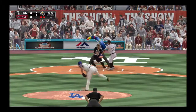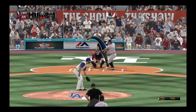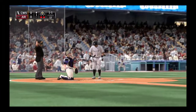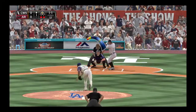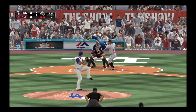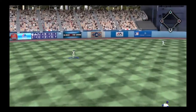So here is Avisail Garcia as he'll take one up in the zone, but indeed in the strike zone for the first strike. It's so important with guys like this to get ahead with strike 1. Put them behind in the count and on their back foot right away. 1-1 on the way. There's a swing and a ball lifted to left, but back in the seats, out of play. It's 1-2.